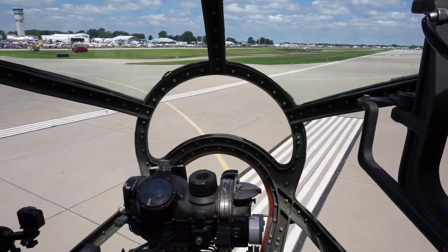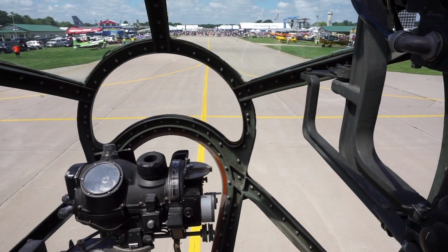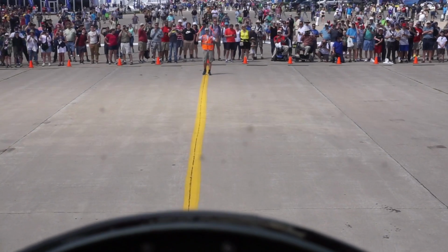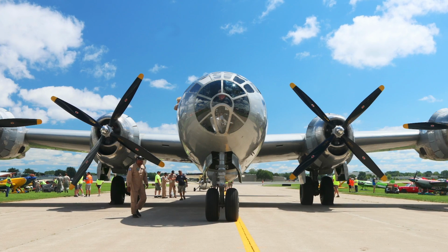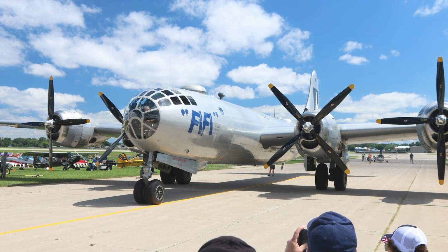We easily made the turnoff at taxiway P2 and trundled into the entrance to Boeing Plaza where a crowd awaited FIFI's arrival. I've known Allen Benzing for many years, and he enjoys training in and flying FIFI. I sat down with him to learn more about what it's like to fly such an iconic airplane.